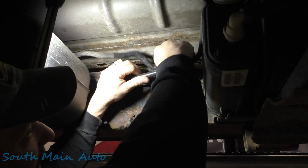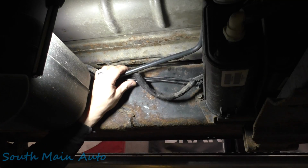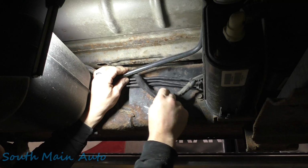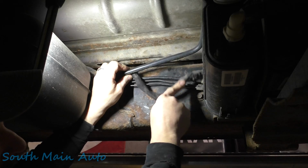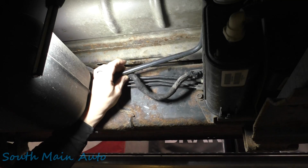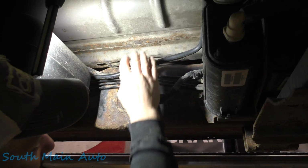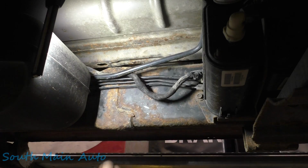That runs across the top like that. Let's just see where it wants to sit naturally. Kind of wants to stay down here. I'm going to throw a zip tie around this fuel line. Okay, it's got a wire tie right there against the frame. I think if we do that, it's going to be fine. It's going to be better than where it was, that's for sure.